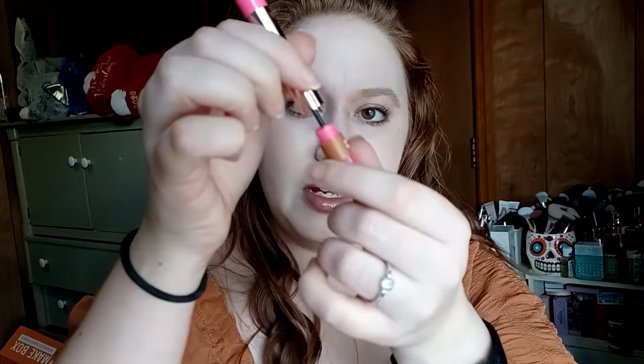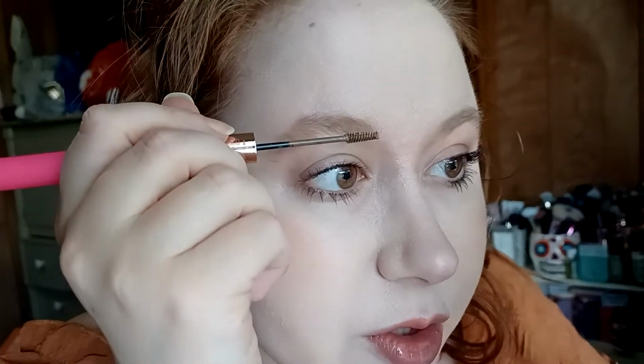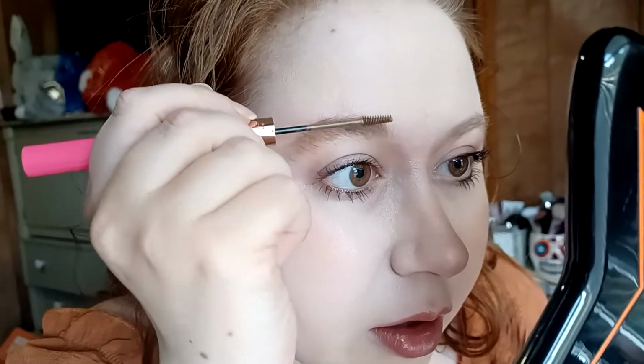Okay, now last but not least, we're gonna try the gel side of this. You've got a very, very small spoolie, which I really like because I don't have a lot of brow hairs. So just gonna gently run that up through what I got. Ooh, I like the way that looks and the way it feels. So with versus without, and then to put it on the without side to make it also with. Try not to get the mirror in front of you.